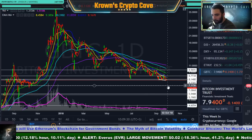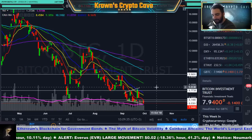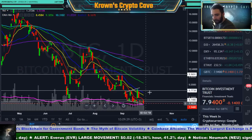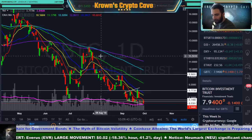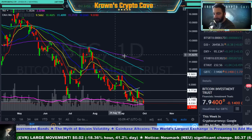I really don't see much holding it up from about 7.11, which is good because everyone likes 7-Eleven. Slurpees, man. But yeah, in a broadening wedge over here, breaking it to the downside, very, very similar to Bitcoin. You could even say there's a head and shoulders right here, although you see a head and shoulders as a reversal pattern, not a continuation pattern, so that's a little bit less likely.